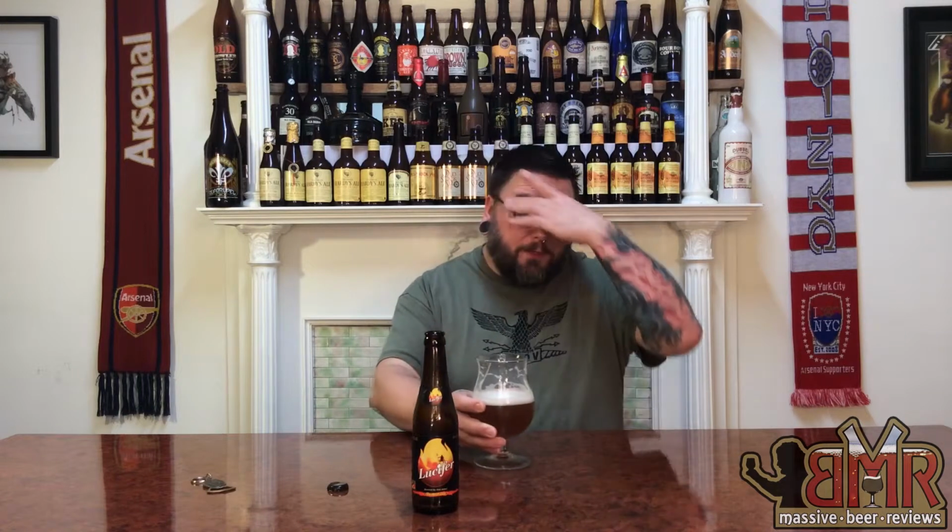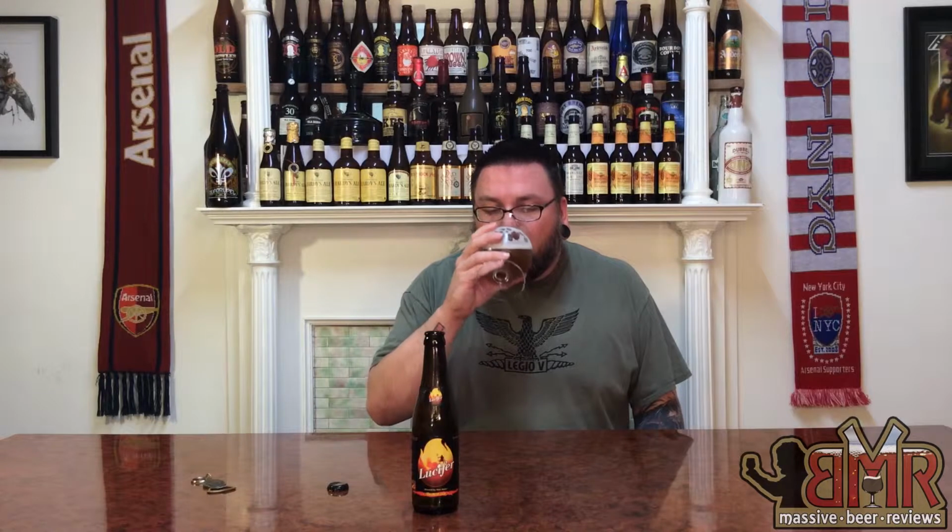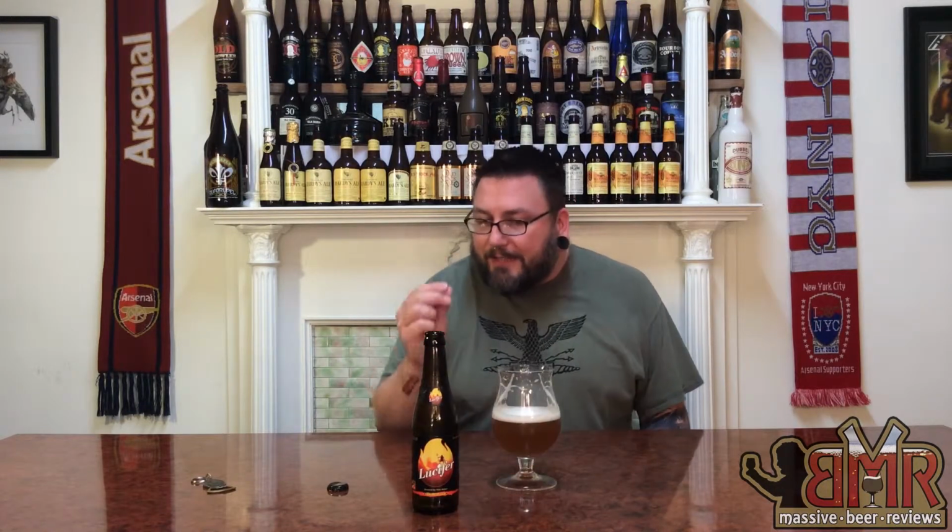Not that I chug beers, but I could totally chug this and just down it and drink another one real quick. It's just that refreshing, that nice of a beer, especially in the style, which is what you want in your Belgian golden style ales. I mean, they're supposed to be refreshing, they're supposed to be nice, and this one definitely does deliver. And you can taste the age, but it's not super overt there. It's a really nice, really crisp, really refreshing beer.